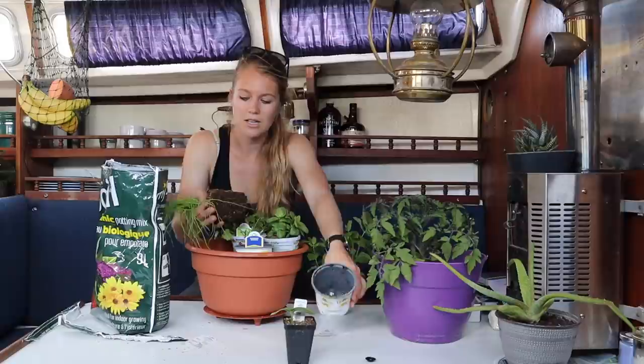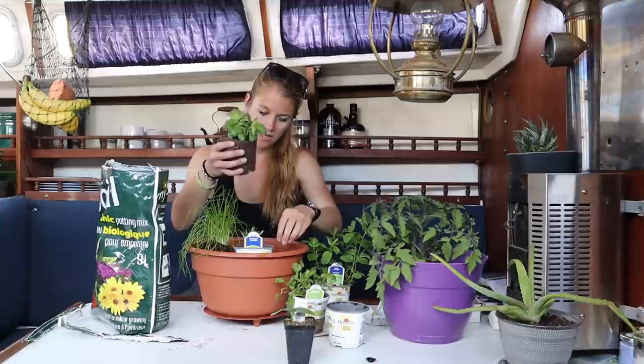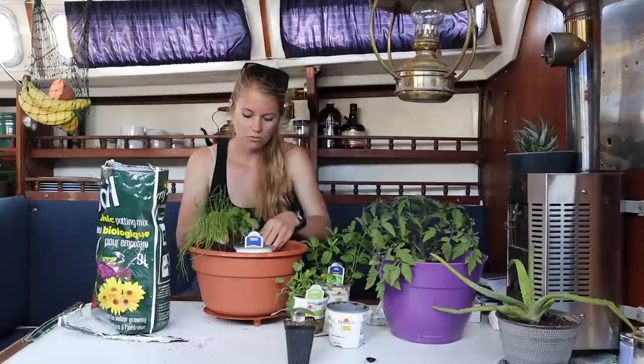Oh, this is so cool. No need to remove the pot. This is in its own little pot. That's cool. Wow, that was really cute. Okay, where do I want you to go? Oh, I think this will fit okay. See, I got chives because they kind of grow like weeds, basically.